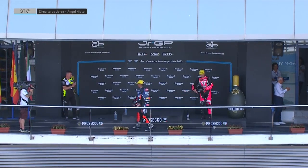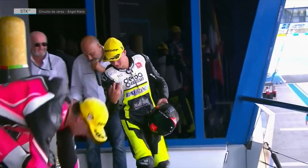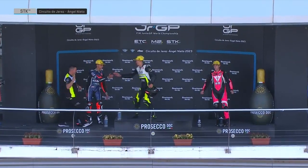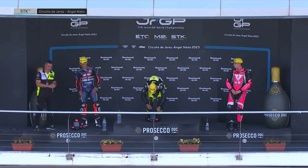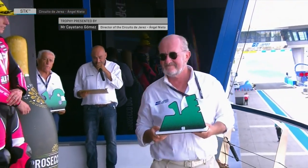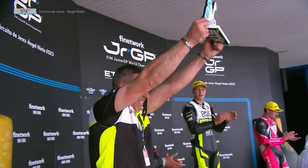Yeah, very dejected looking Danny Munoz coming onto the podium there. I mean, he'll shake this off eventually, knowing that there'll be another day for this. And well, he was pushed all the way, put under pressure by your race winner, Eric Fernandez, pushed into a potential mistake. And here is the director of the Circuito de Jerez, Angel Nieto, handing over the trophy to the team representative, probably the happiest person in the paddock right now.